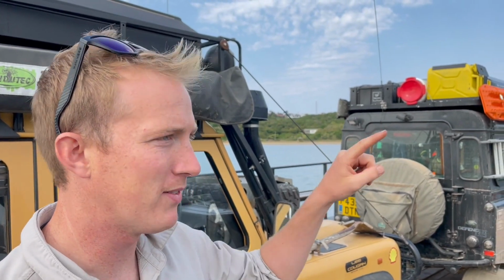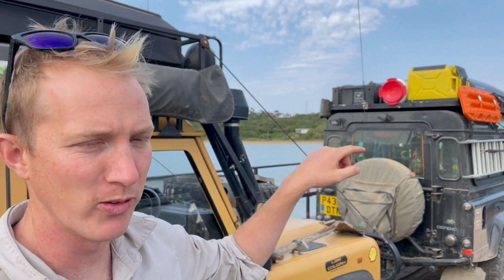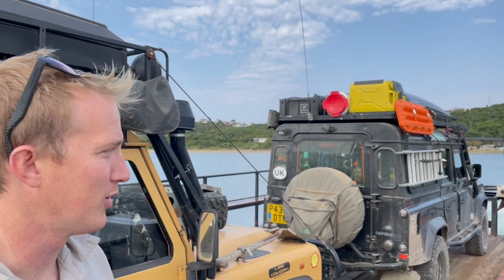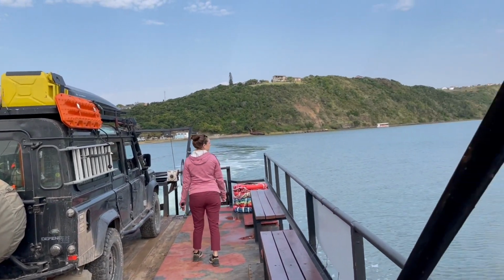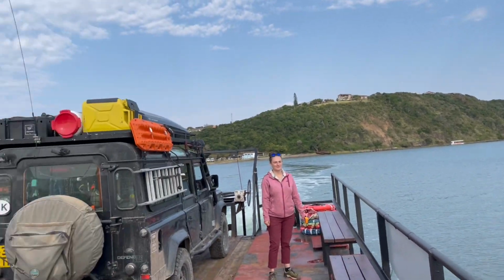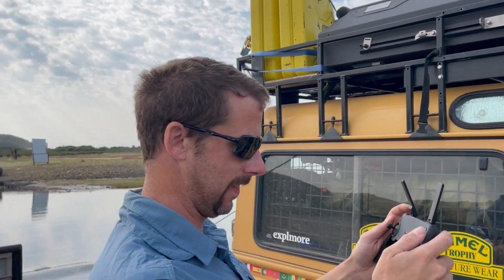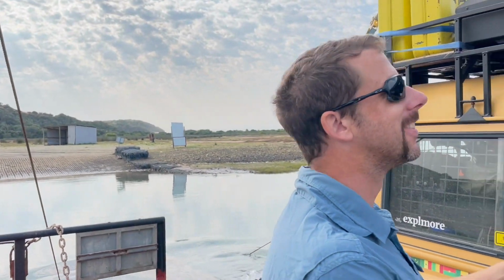So we stopped in Morganstown last night. We had a bit of a detour so that we could get this, I think they call it a pont, and cross the Kai River. We're going to make our way up to Lesotho today. So very cool car ferry, which they very nearly left me on the shore. Mike's managed to keep his concentration plug in.